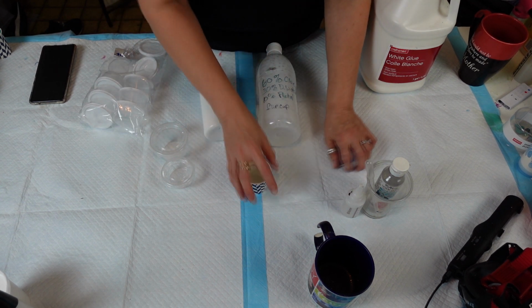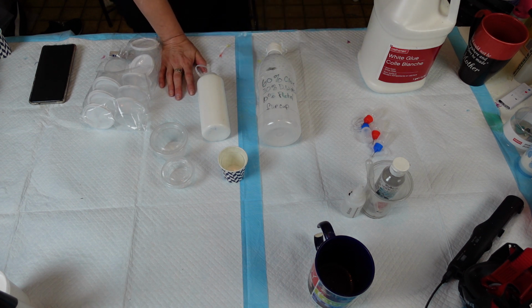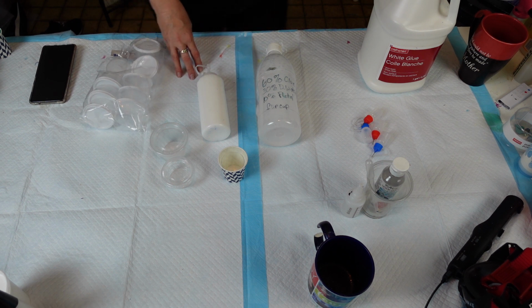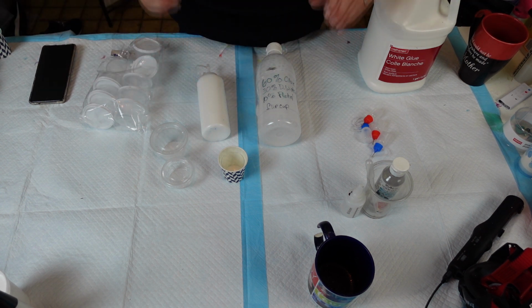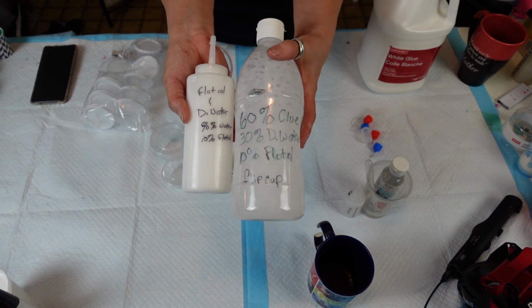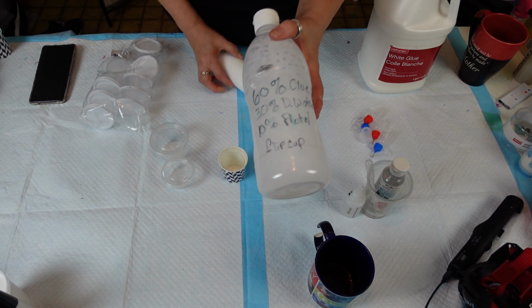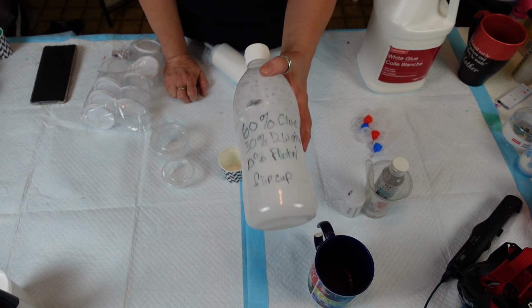So it is a glue, and she does glue, water, and flotrol. Her mixture's a little different than what I've done, because I thought to myself, I'm not mixing up anything else because I've already got this. It was kind of the same mixture as I was using to do Fiona's flowers. It is 60% glue, 30% water, 10% flotrol.